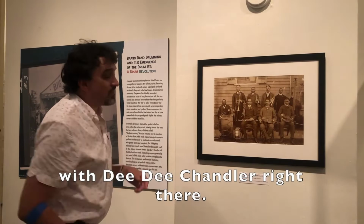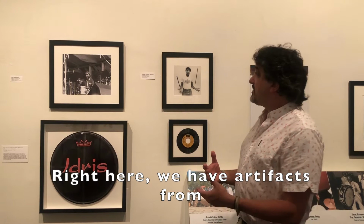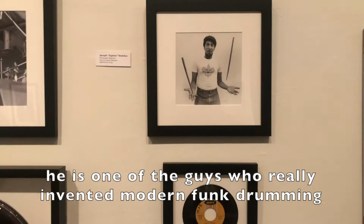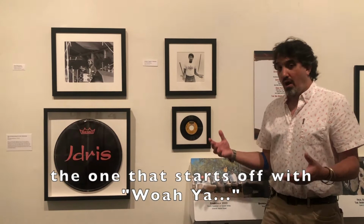Chandler right there. Right here, we have artifacts from two of the greatest funk drummers in history. The first is the great Joseph Zigaboo Modeliste, who played in the Meters, among others. He is one of the guys who really kind of invented modern funk drumming. And here is kind of the first single on Josie Records, a 45, and the Meters doing their famous Sissy Strut.